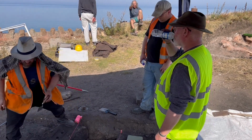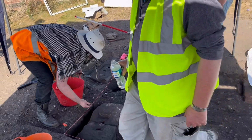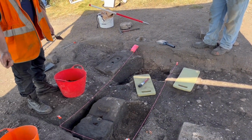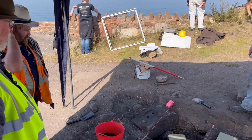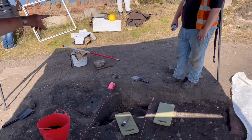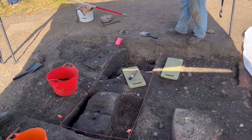Because then at this side of it, it's different again. It's like a sandy garden soil almost. Yes, I suspect everything went in there, including a bit of a boat. We've got a big stern post and rudder pintles lying against the wall there, about 1.5 metres down.